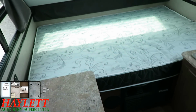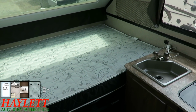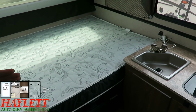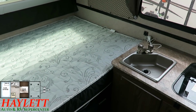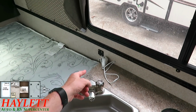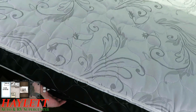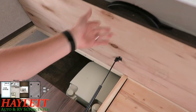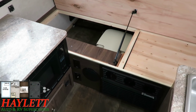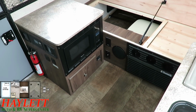Now, this is a 54 by 80 bed, so it's not quite residential queen size, but it is residential queen length. It's just 6 inches short in the width department. But what is kind of nice here is it is a heated mattress. There's a little controller for it right there. The bed also does easy lift to access a portion of the storage that's accessible from outside as well. Now over here, this is where it starts to have some very travel trailer features in a folding camper.